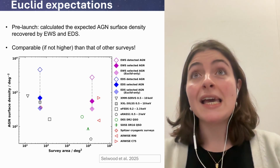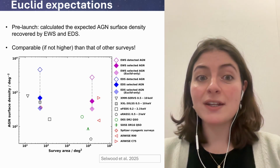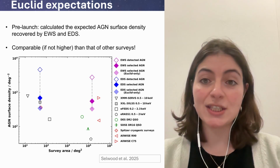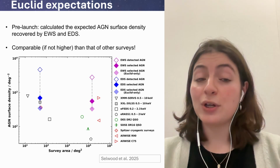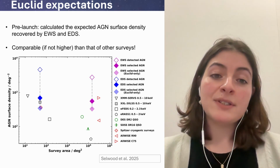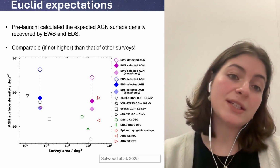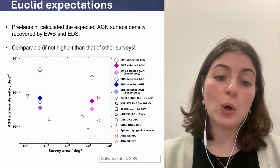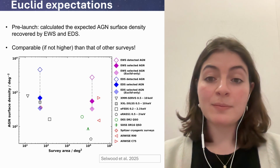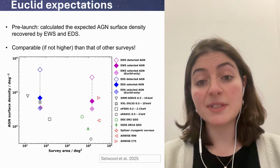and in particular they calculated the expected AGN surface density that we should be able to recover in the Euclid Wide Survey and the Euclid Deep Survey. And the main result can be seen in this plot, where we're showing the AGN surface density per degree square over the survey area of different missions. In blue and pink, we show the expectations for the Wide Survey and the Deep Survey.